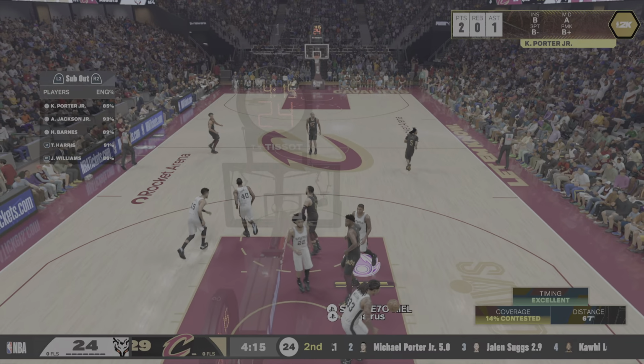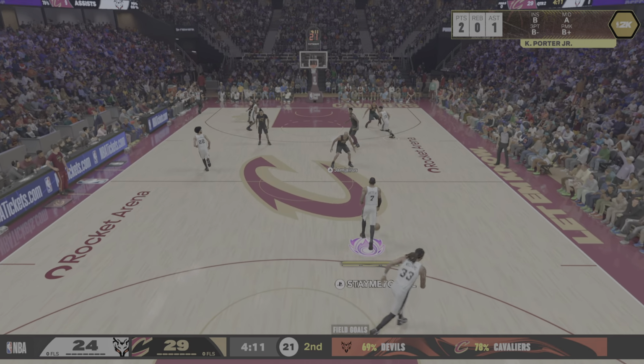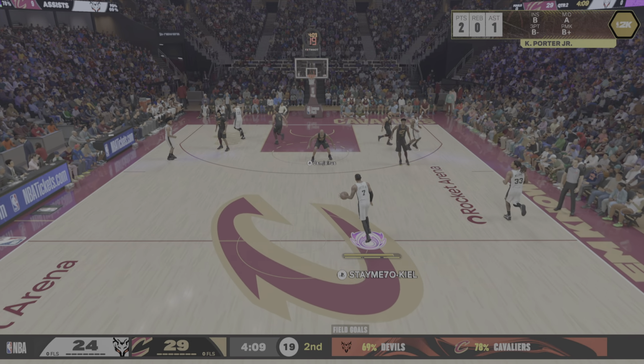It's Brunson working inside. Inside Brunson is pretty deadly, just dropping his shot in.